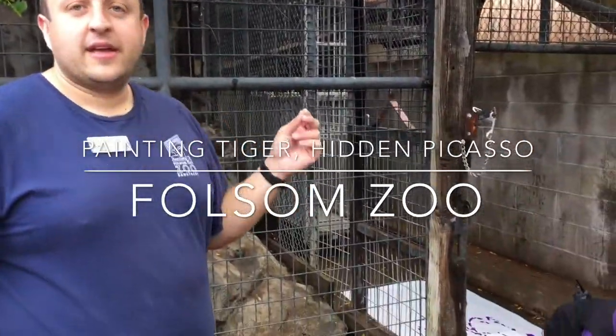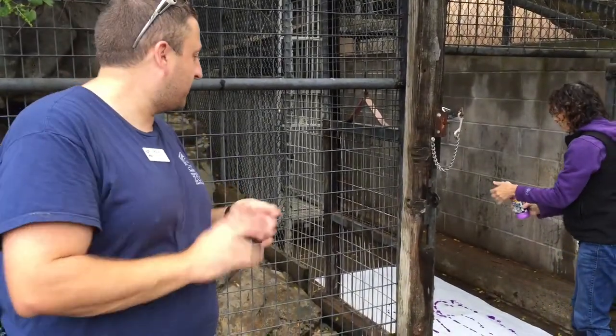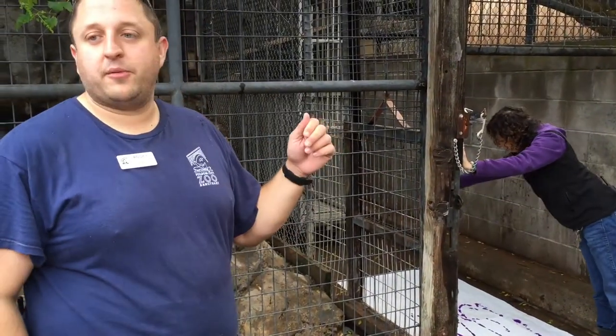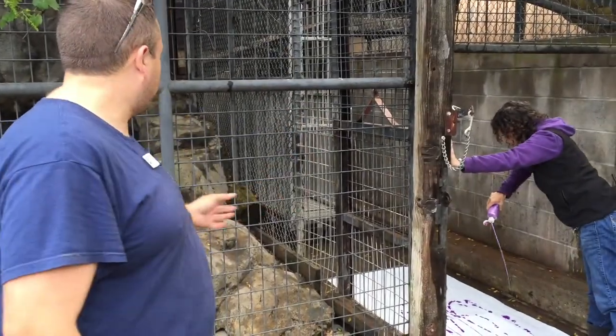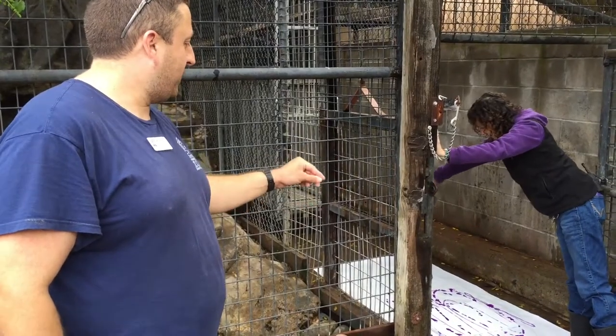So these are non-toxic paints for the tigers. The reason we do it, we have Pouncer and Misty. They're both females, around about 12 years old. Pouncer comes out, and we open the gate when she comes out, shut this, obviously. And then we usually give her a bit of food, and she comes out.